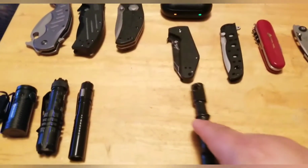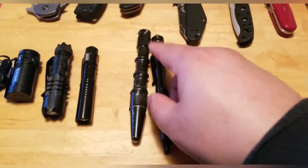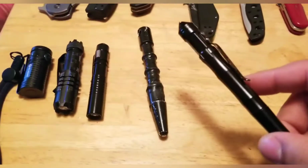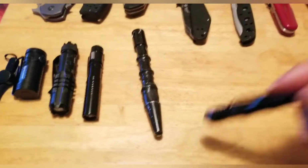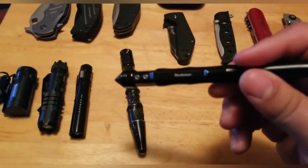Another thing that I usually have in my EDC is going to be a tactical pen. I don't really like to spend tons of money on a tactical pen. This, I think, is from Barnes & Noble. What is this? Let's see if I can get this to focus here.